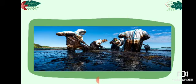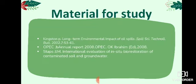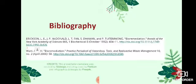This picture here shows the physical removal of oil from the ocean by workers. These are the materials that we used for our study. This is the bibliography of the paper.